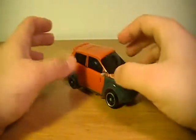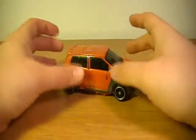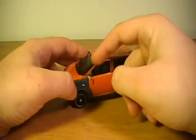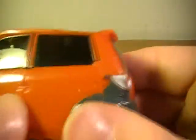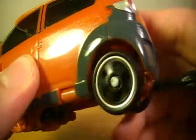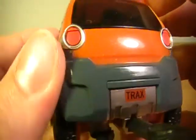He's sort of a burnt orange color. He's got a lot less painted detail than Skids, although that could just be the car mode, because he doesn't have his decal on the side here or any other real notable things along the side of the car. He does, however, have some pretty nice sculpted things. He's got door handles here and here, nice painted rims, painted tail lights here, which is pretty nice.